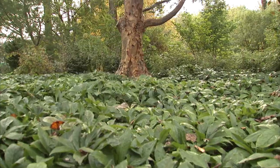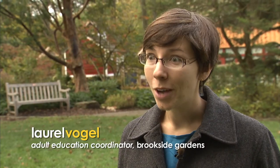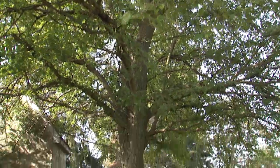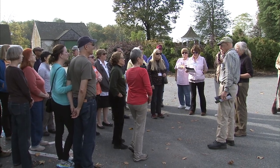Trees become champions by being nominated by the owner of the property or by just someone who comes on the property and notices it's a really big tree. The board comes and measures the tree, and then they determine who the champions are. People are always amazed at the number of big trees there are. We've got the most state champion trees, and we've got 4 national champion trees in our county. And the first one we're going to look at is a new county champion.